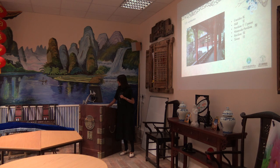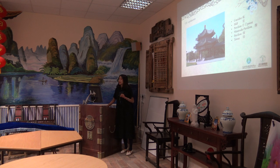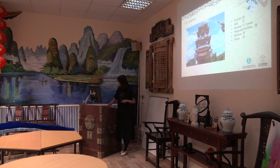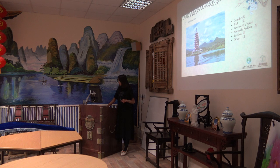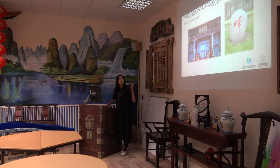And some architectures, like this one, is the corridor, and this is a hall, and the pavilion. The pavilion in Chinese pronunciation is Ting, and the meaning is stop. You can stop here and sit down and enjoy the garden. And the waterside pavilion, the tower, are also all architectures in Chinese gardens. And the architectures are always combined with the arts, like calligraphy or painting.